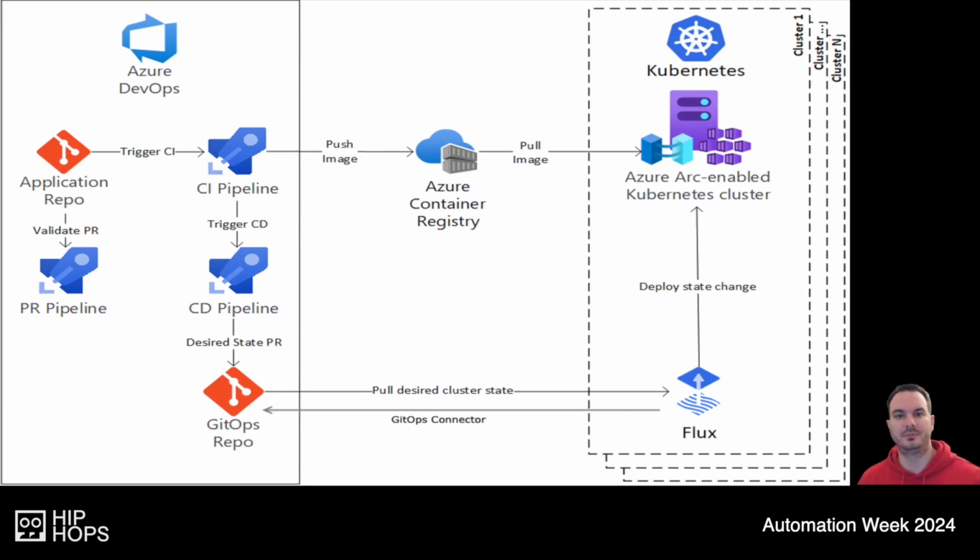This graphic shows how the GitOps process works. So on the left side, we have the application repository, and when a developer finished a feature, they hopefully create a pull request, and this pull request triggers a pipeline that can run unit tests, check for vulnerabilities, and so on. And once this pull request is merged with the master or main branch, this triggers the CI pipeline. The CI pipeline usually runs more tests and also creates a Docker image and pushes this image to a container registry. In our case, it was the Azure Container Registry, but you can use whatever registry you want. And after this pipeline is finished, you can trigger automatically the CD pipeline, or you can also do it manually.